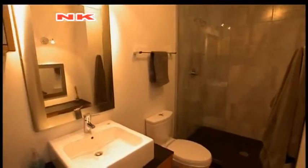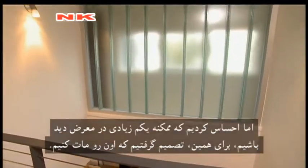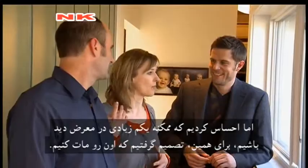We played with the idea of having it totally open, but felt like we might be a little bit exposed, so we decided to make it opaque.